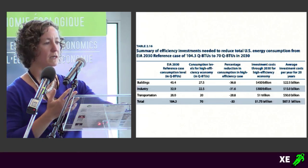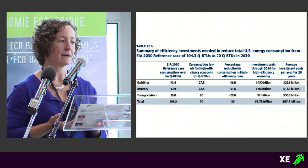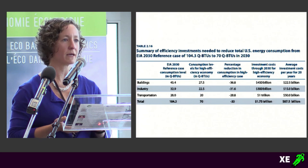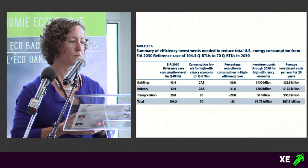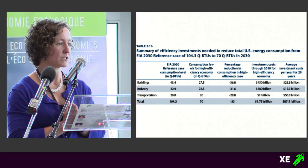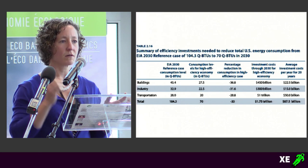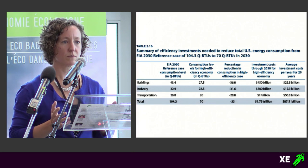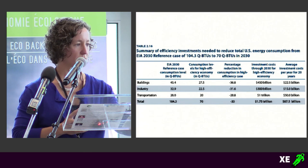So I won't go line by line through this, but we cost out based on estimates from Deutsche Bank Climate Advisors and McKinsey and World Bank and Energy Information Administration, a variety of public and private resources that have looked at the cost of this energy transition. We come up with the costs for achieving these 34 quads of energy efficiency, and that comes out over the 20-year period to $1.75 trillion, or about $88 billion a year.